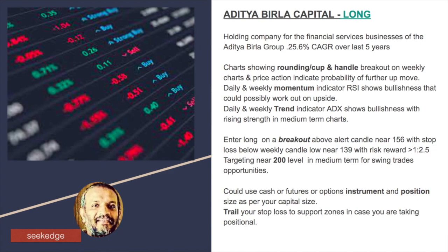For information, this is the holding company of the Aditya Birla Group's financial services, having a 25% CAGR in the last 5 years, and it's pretty much decently going. It's the holding company of a big business group in our country, right? So why we have picked up this stock is not because of the fundamental reasons. Primarily, it's about the technical analysis, showing a rounding pattern.